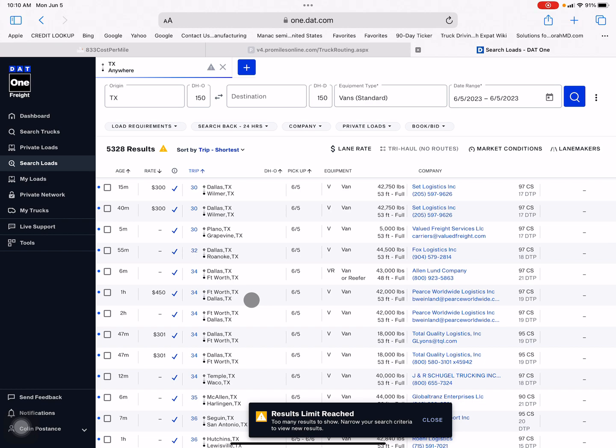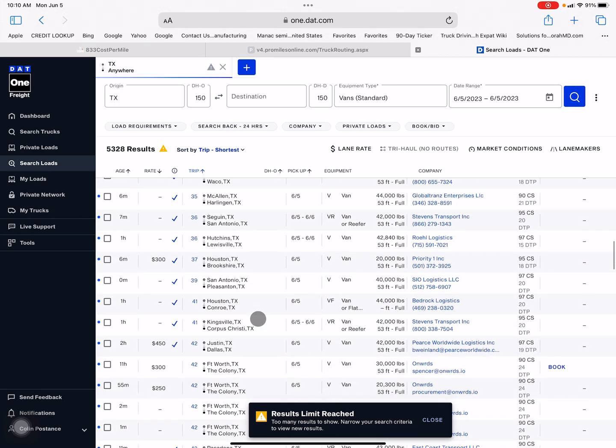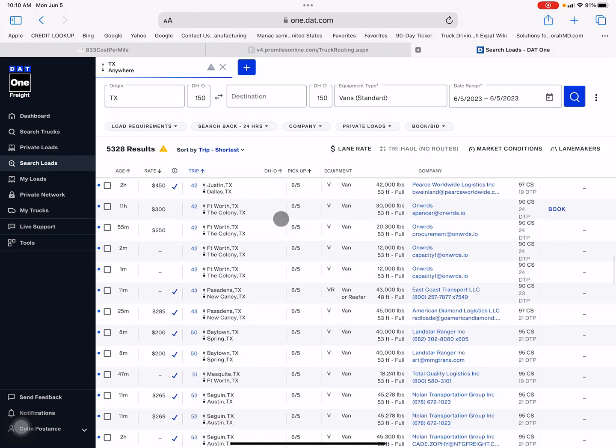Dallas to Roanoke, different brokers. Here's Pierce. They've got 2 the same, so now we can cut that number down to 2,500. What I'm doing is I'm going through here. I'm looking at the miles over here, and then I'm looking at the broker on the right. So here's Onwards. Same load posted 1, 2, 3, 4 times. Here's Landstar posted twice.